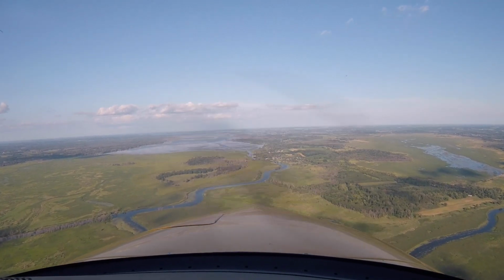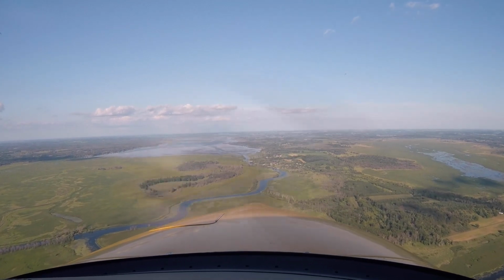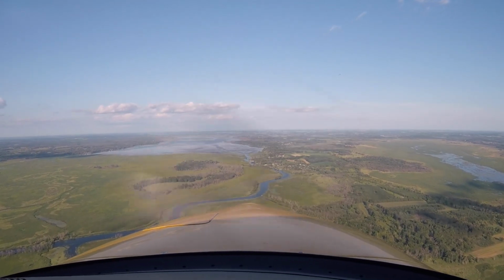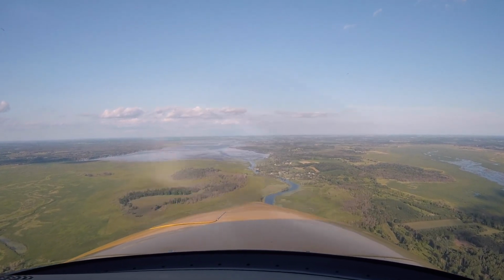Again, anybody not past Ripon at this time, make sure you are entering the hold at Green Lake. The Rush Lake hold is full. You are entering the hold at Green Lake if you have not passed Ripon.